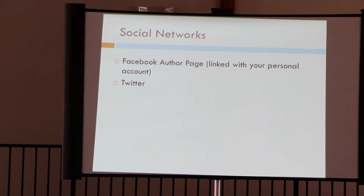Gotta have Twitter. Instagram. Instagram is the number one social network right now and has the biggest return on investment for people.